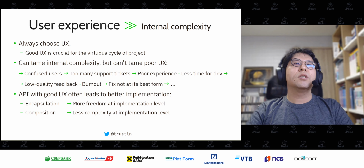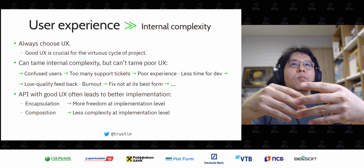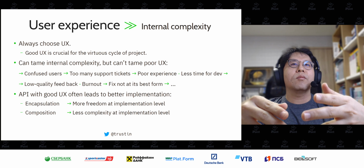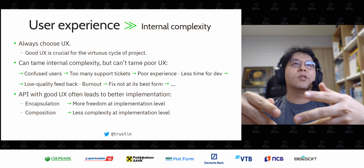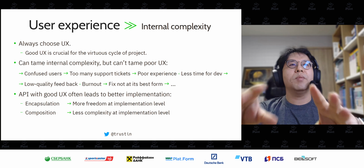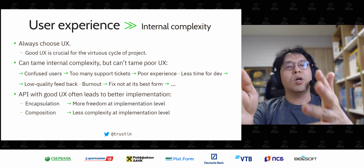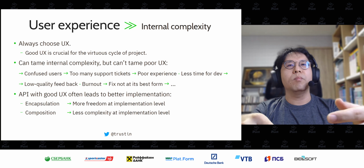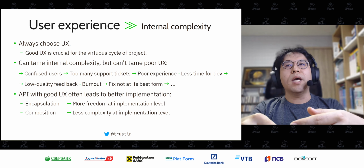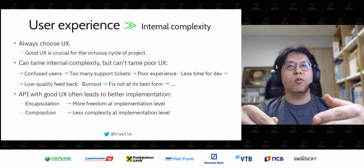because good user experience is really important for the virtuous cycle of the project. Let's say you built some bad API, and then things go into a vicious cycle. For example, let's say there's a bad API you built, and then let's say your users are using it, and then they're probably gonna be confused about it, and they are gonna ask some questions, and they are gonna report bugs, which are not actually bugs. That means a poor experience for your users, but it also means less time for development for you.